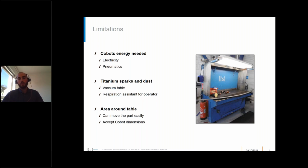And we've got a limitation about the area around the table, because we need to move the part easily, and it's a big part, so we need to have place to do that. And we need to accept also the cobot dimensions to work easily with it.